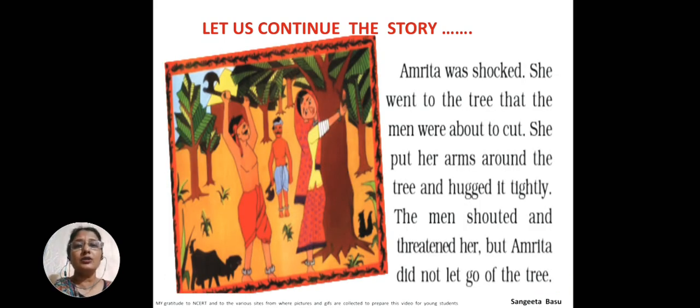Amrita was shocked and surprised. She went to the tree that the men were about to cut. What did she do? She ran to the tree, put her arms around it, and hugged it tightly. You can see in the picture, isn't it?